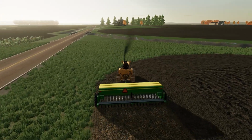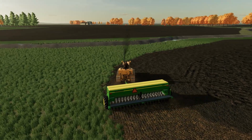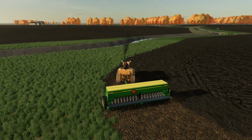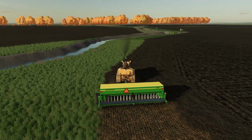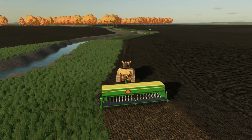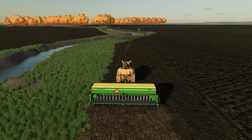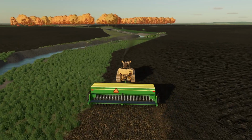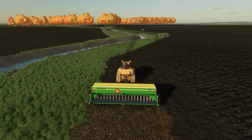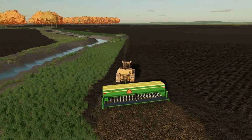Well, today, as you can see, our brand new John Deere seed drill has arrived. Now, back in real life, back in the 1952-53 season, the dairy had a similar one, it's not quite the same one that they had, but this was as close as I could find. The dairy had this seed drill on the back of a John Deere crawler.